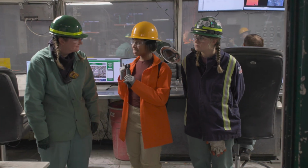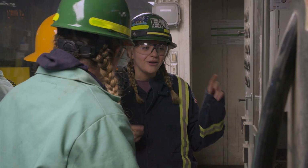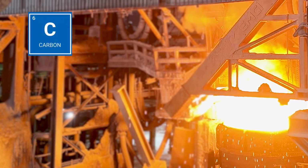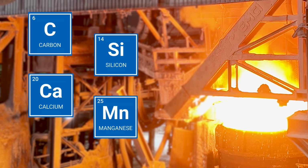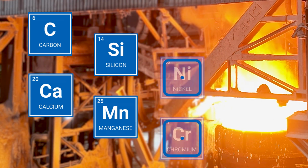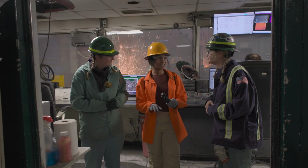Are we adding anything to the liquid here? We sure are. What are some of the things we're adding right now, Sophie? Well, we're gonna add a lot of carbon. We're gonna add calcium, we're gonna add silicon, manganese, and a whole load of other elements, even nickel and chromium. Does adding that stuff make the steel stronger?